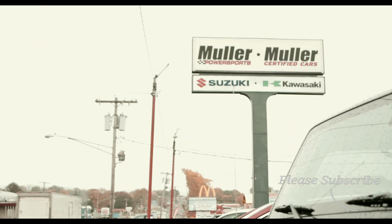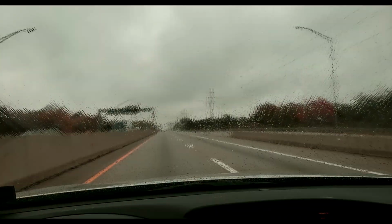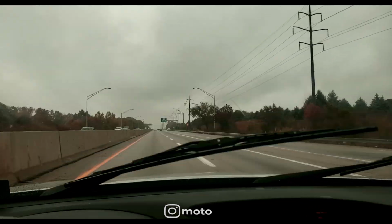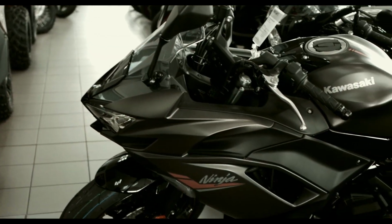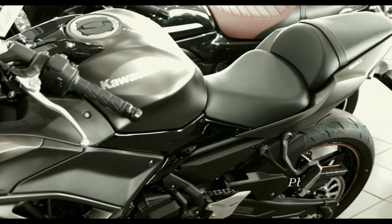I just got off the phone with Muller Powersports, and they said they have the Kawasaki Z650 and the regular 650 in stock. It's raining right now, and I don't think I'm going to be riding over there. I'm just going to drive my car and head over there and take a look at these bikes real quick. Some of you have been asking about the 650, so I say, you know what? If they have it, let me go shoot that video real quick for you guys.